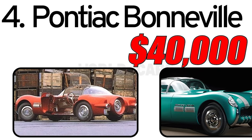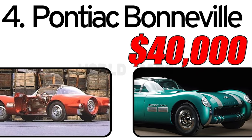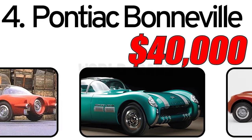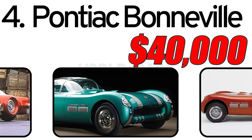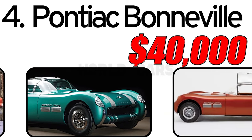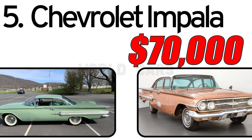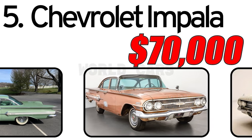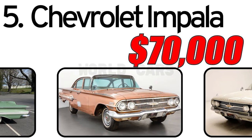The glass-fronted saloon was hollow, but the side halves opened together with the doors at the touch of a button. Be prepared to pay around $40,000 to get this car. Number 5, 1960 Chevrolet Impala. In 1959, the Chevrolet Impala was a standalone model and one of Chevrolet's most commercially successful models.